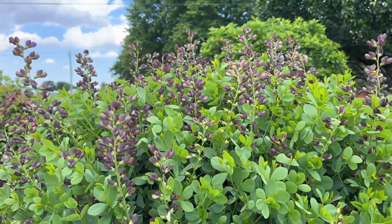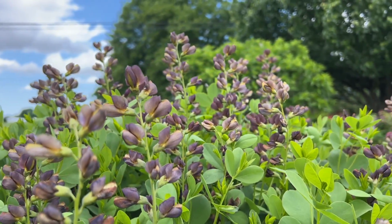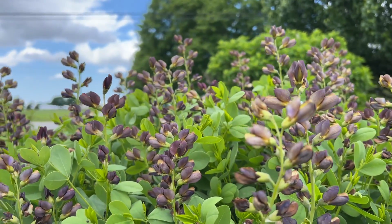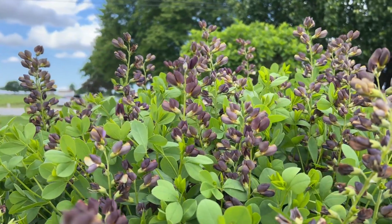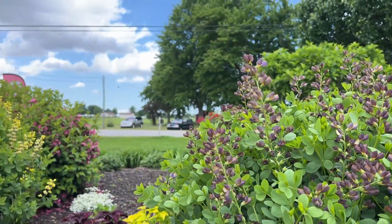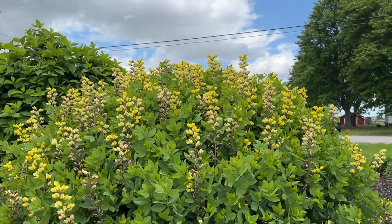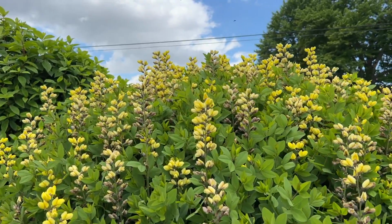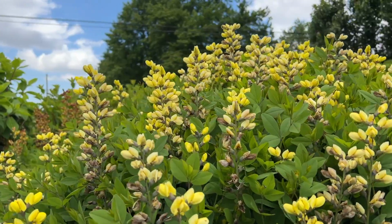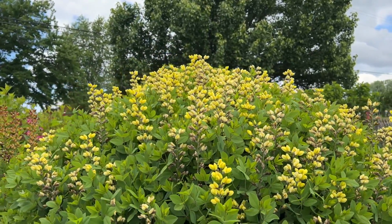This is the Decadence Dark Chocolate, which has really deep chocolatey purple blooms. I guess I've got to say there's probably a little bit more brown with purplish burgundy undertones, but a unique color of baptisia. Next we've got the Lemon Meringue, which I think is one of the first to bloom here in this garden, and probably one of my favorites. I just love the vibrant yellow blooms when the Lemon Meringue starts to flower. And it just looks so pretty here in the garden.